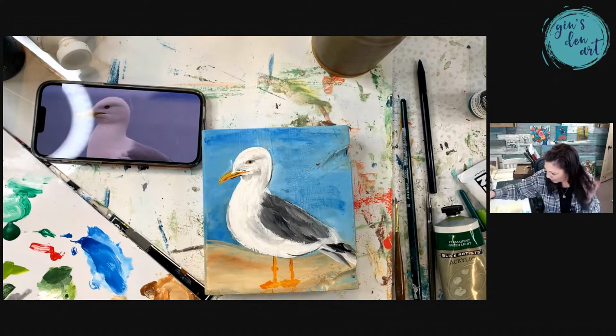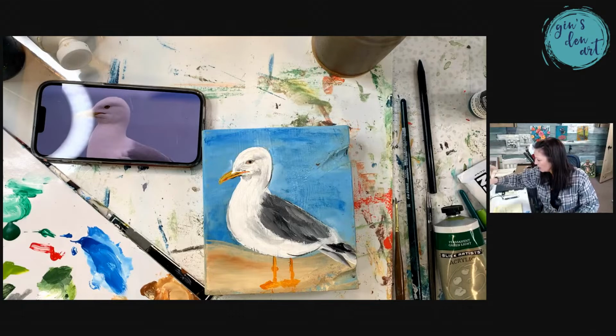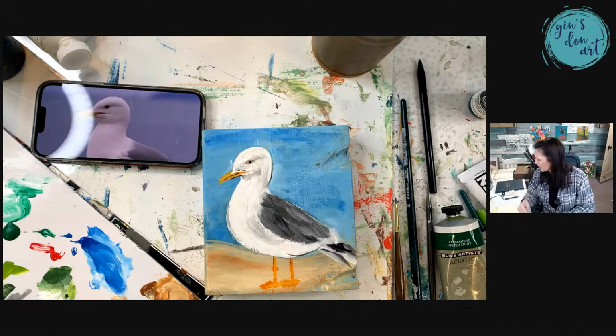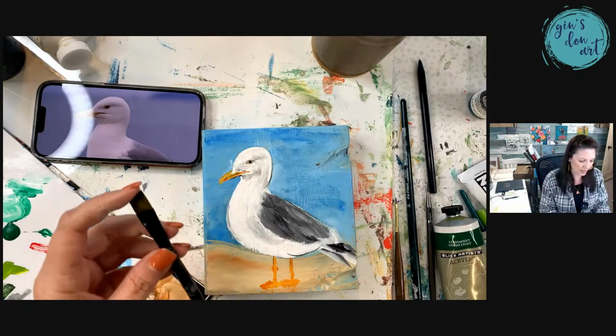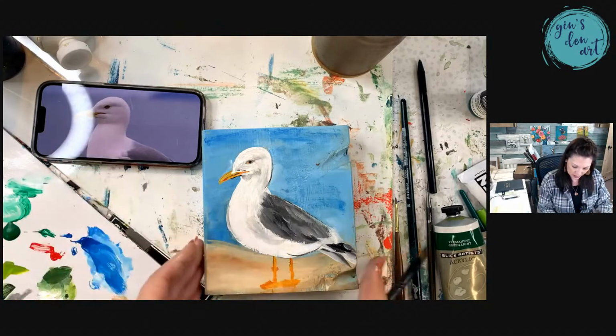I'm going to use a palette knife because we're going to be using a palette knife on a lot. Oh, no, not for this side. We're going to be using an angle brush for this side. So let me show you what I'm talking about. So this is an angle brush. Okay, see it has a little angle to it. All right, so this is what we're going to do.